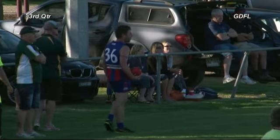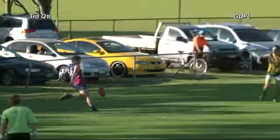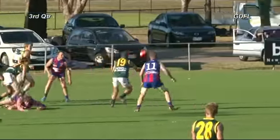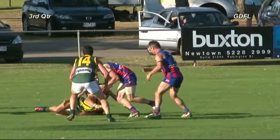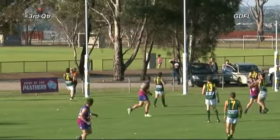Finds Anthony Baird. So, Baird now on the boundary line, right foot kick to the 10-metre square. Pack develops, off hands at the back. McGuinness wrapped up, going nowhere there. Bell Post two of the numbers, need to get the handball free. No, he doesn't, kicks it, then kicks the goal.